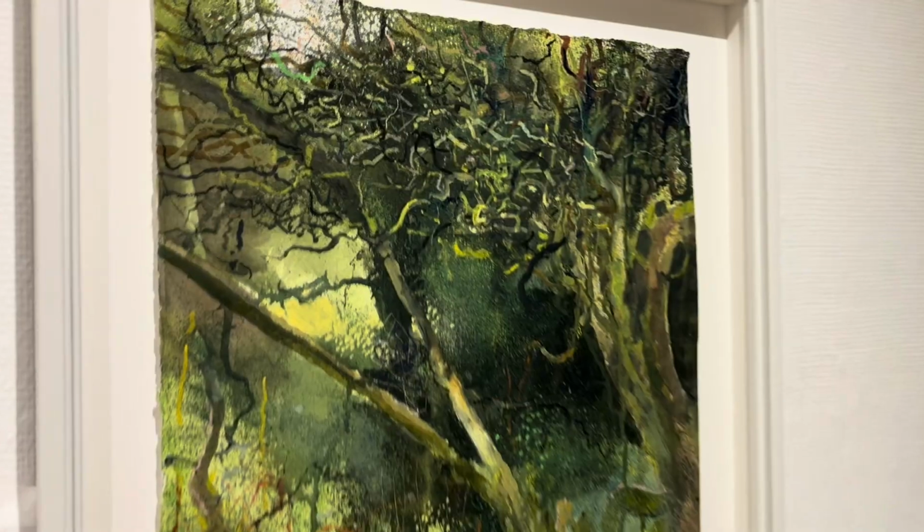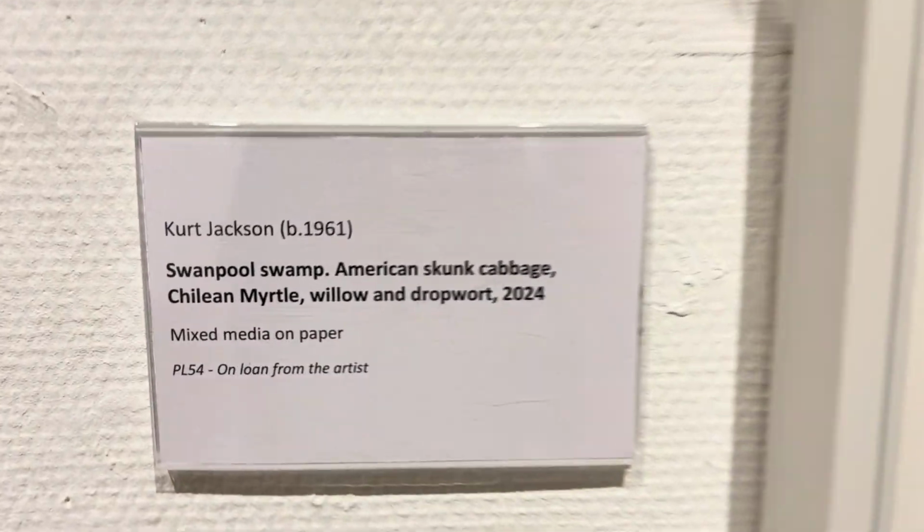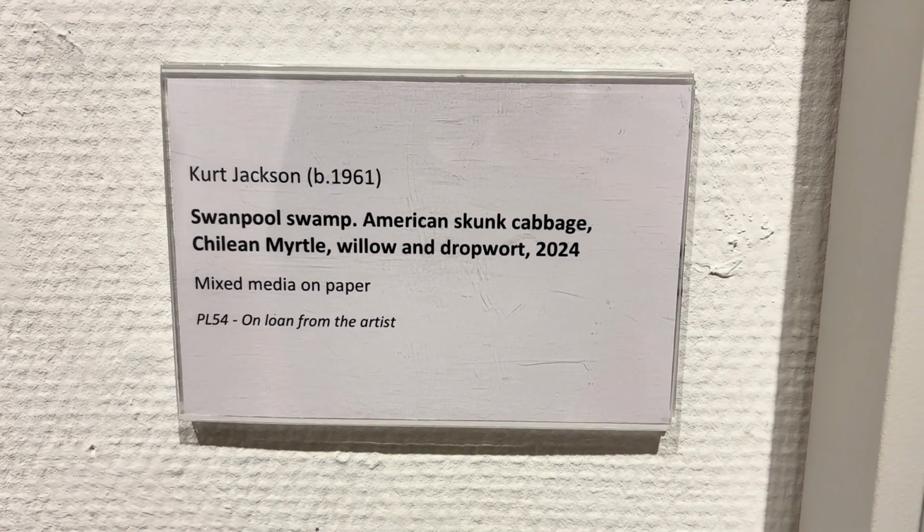You right, baby? I like that one. You like that one? Yeah, I like that one too. Yeah, that is quite nice. That's another Kurt Jackson. Swampole Swamp. American skunk cabbage. Okay. Strange name.